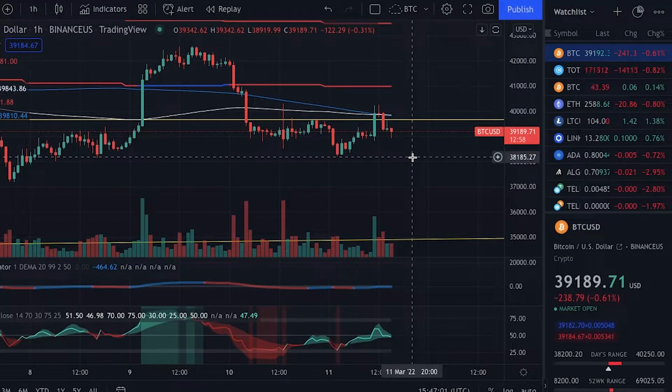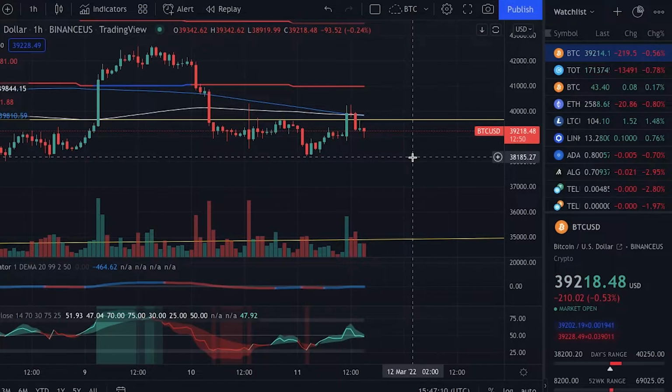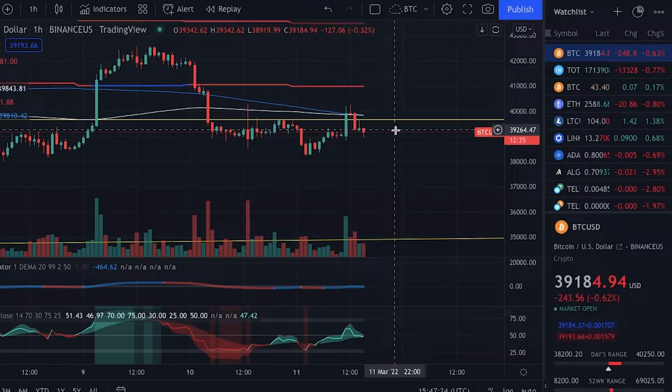It is moving in lockstep with the S&P 500, NASDAQ, Dow. So if that's going down lately, so is Bitcoin. And of course, if Bitcoin goes down, it's going to take every alt with it times two. So remember, on bear moves, altcoins are going to bleed a whole lot more than Bitcoin generally.